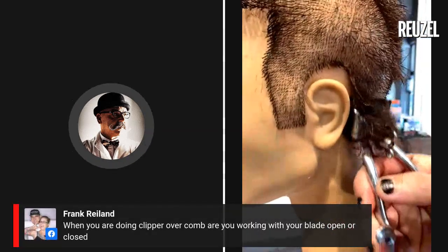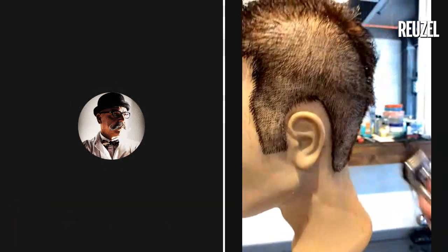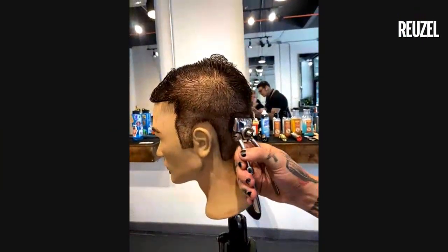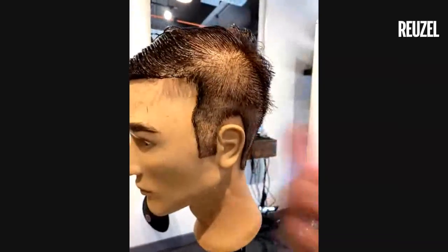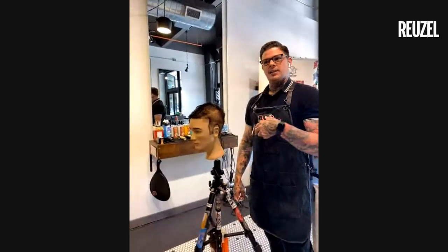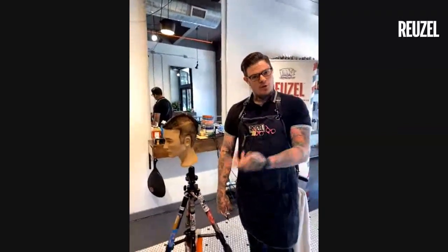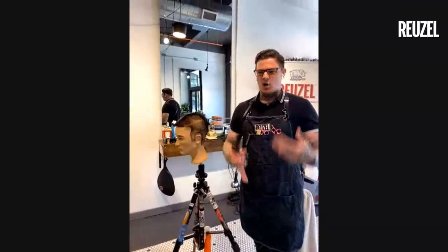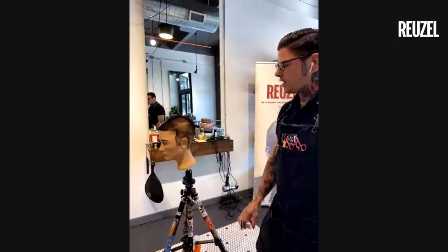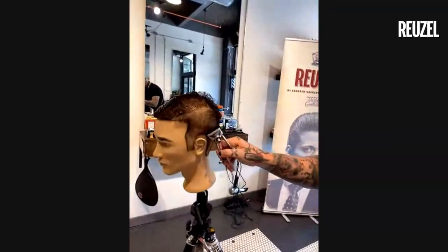When you're doing clipper over comb, are you working with your blade open or with it closed? So my blade is closed when I'm doing clipper over comb. Not to say you can't do it open, it's just gonna remove less hair. It's not a bad technique to use if you're starting to learn clipper over comb. Actually, we took a class here at the barbershop one day where the instructor came in and we did open clipper over comb. And it's a different texture. It's not as hard as a line. It's a little bit softer. It was a different technique. I've never really done that a whole lot, but I'm a little more well-versed in clipper over comb work. But that doesn't mean that if you aren't, you shouldn't try it.